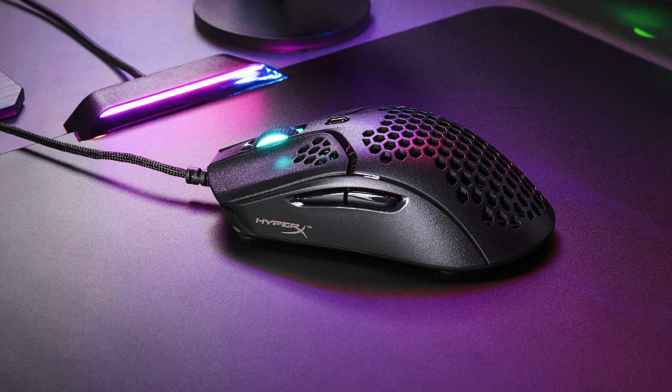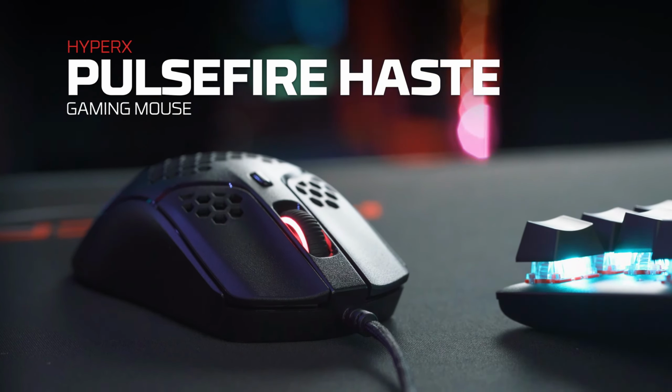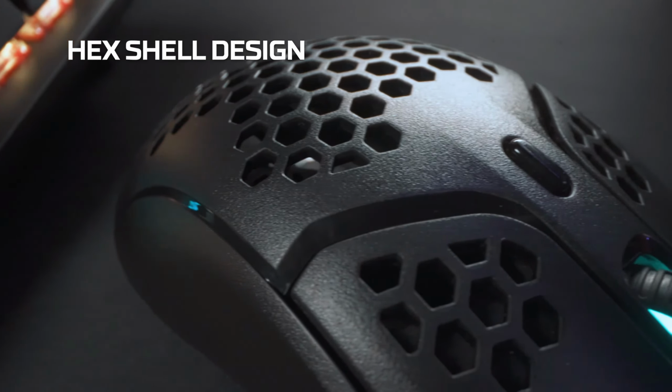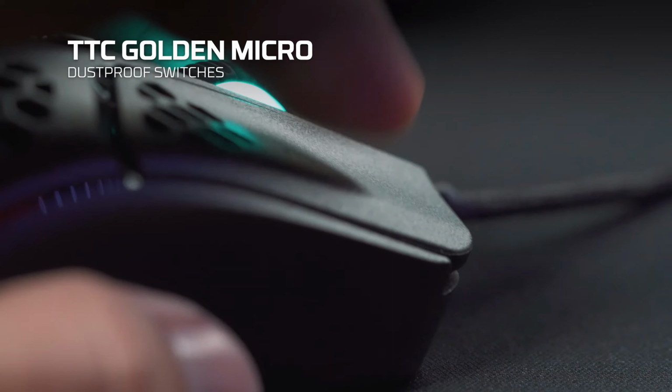The Pulsefire Haste is an ambidextrous mouse that feels a little small in your hand. But the reason for this is because it's extremely lightweight, coming in at exactly 59 grams. The mouse's switches feel very tactile and very good to click on. They use TTC golds, which are very high quality, and they're rated for 60 million clicks. The left and right mouse button do feel very small in my hands, but they do not take away from the feel or the comfort.